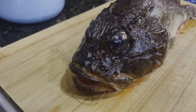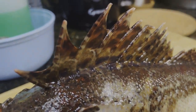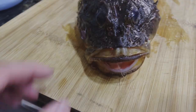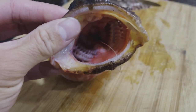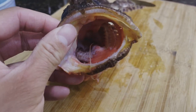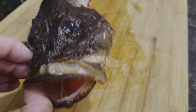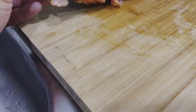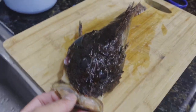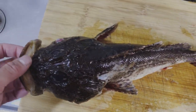But in the water, he was red. He was camouflaged with the rocks. But those are pretty patterns on its fins. So someone actually hooked onto him and he broke them off. And that's why he has a fishing line in here. But I shot him right through the cheeks, right here, under its gills somewhere, and he wasn't going anywhere. You can just see how big the head is compared to the body.